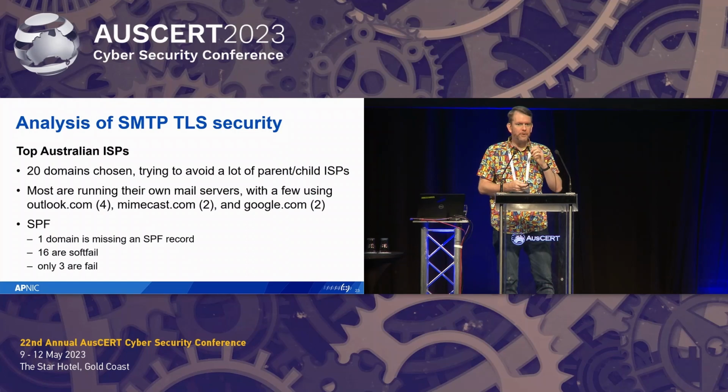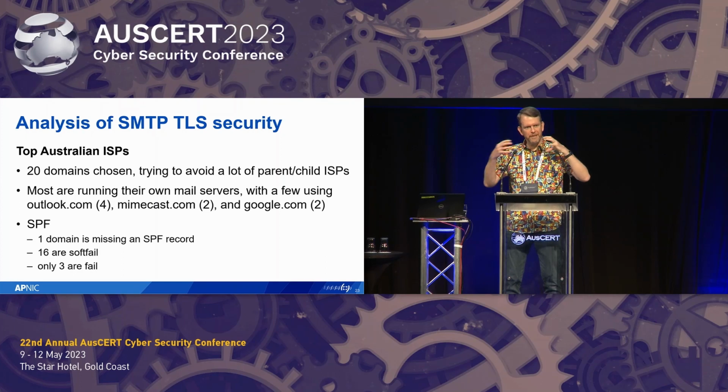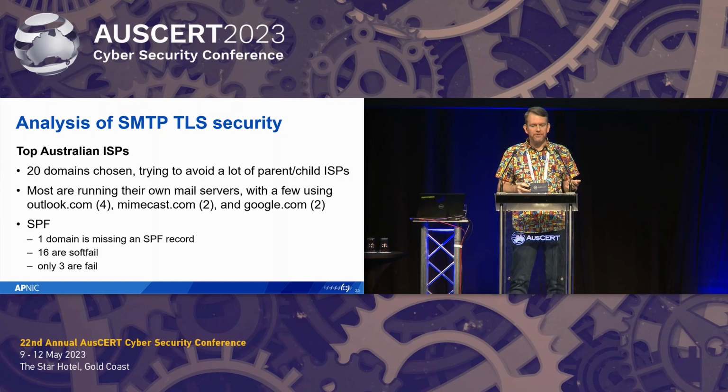Okay, let's go to Australian ISPs, some of the top ISPs. So I had 20 domains that I chose from here, trying to avoid some of the parent-child ISPs where they've been doing a lot of mergers and acquisitions amongst them. So I tried to avoid doing a lot of that in the expectation that they would, of course, have similar running mail servers. Maybe not, but expecting that. Most are running their own mail servers. Not surprising here, internet providers, typical thing to run their own mail servers. Some were using Outlook, some were using Mimecast, and a couple were using Google.com as well.